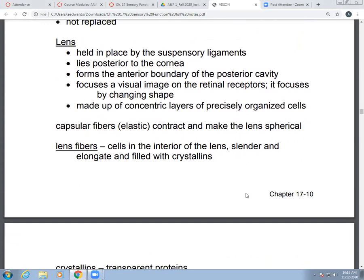Okay, let's talk about the lens. The lens gets held in place by suspensory ligaments. It's going to lie posterior to the cornea. It's going to form the anterior boundary of that posterior cavity. It's going to focus a visual image on the retinal receptors. It'll focus by changing shape. It's made up of concentric layers of organized cells.